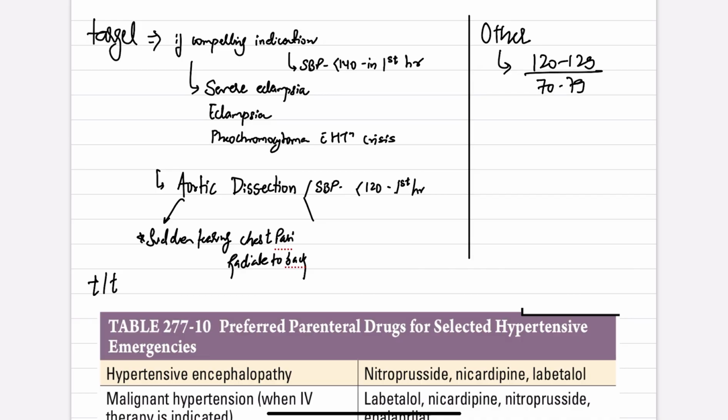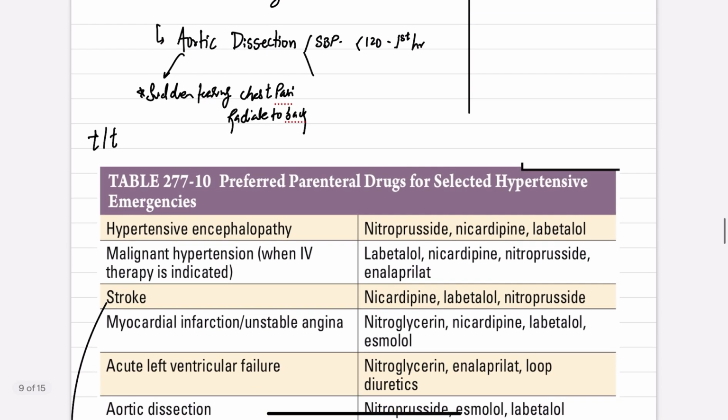Here is one important point: it is possible that the examiner can give eclampsia or pheochromocytoma patients in an INICET-like question, but in NEET PG they will consider malignant hypertension only, that is, hypertensive emergency and urgency. And I think, if I look at the previous year questions, the most commonly asked question about blood pressure control is ischemic stroke. I have already covered all that in the ischemic stroke part.